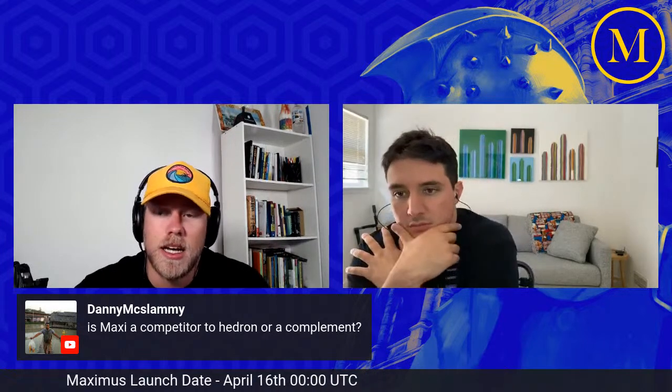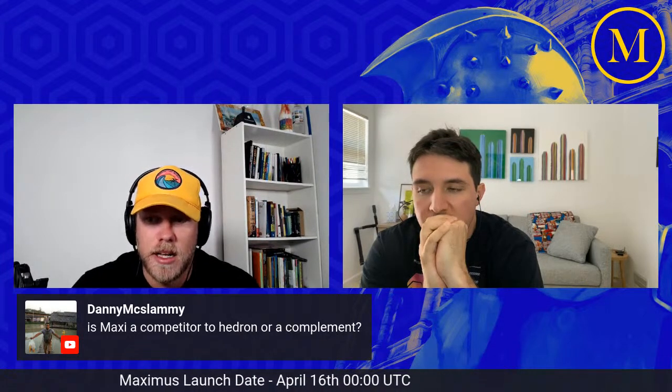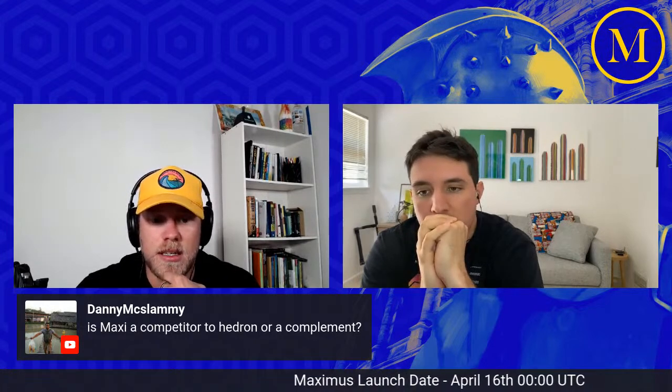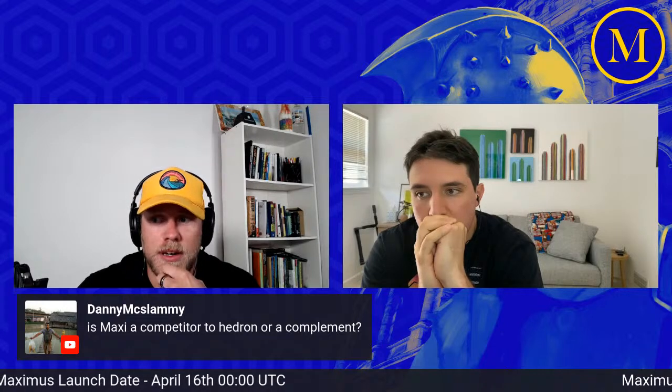Is MAXI a competitor to Hedron or a complement? So in a way, Hedron's an amazing product, and they actually offer things that Maximus does not offer, like leverage. And we are solving a similar problem, which is the liquidity of a hex stake. They've taken the approach of tokenizing an HSI stake and selling it as an NFT. And we've taken the approach of fractionalizing ownership of one stake.